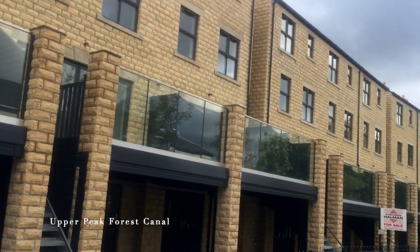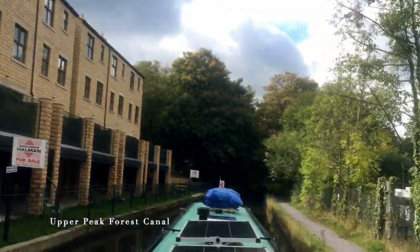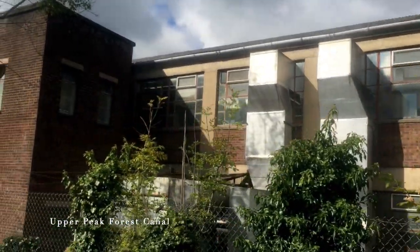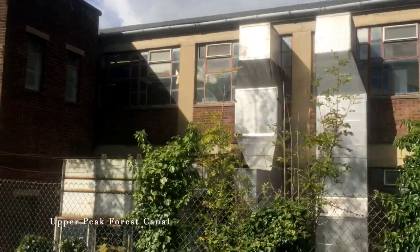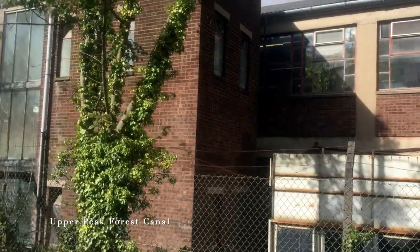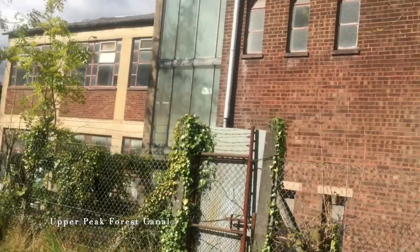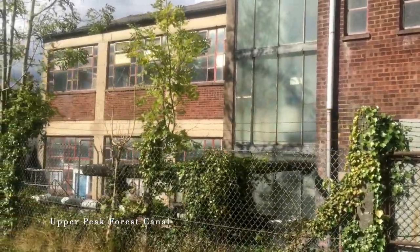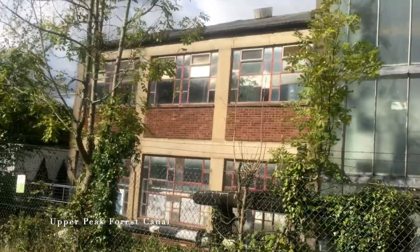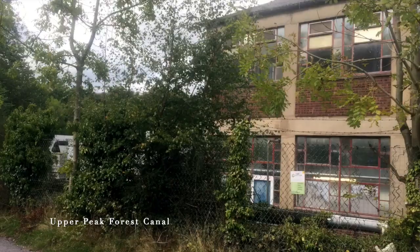Around about £450,000. And what view do you get from your balcony? This. Hardly what I would call a £500,000 view. But never mind, each to their own. Not for me though.